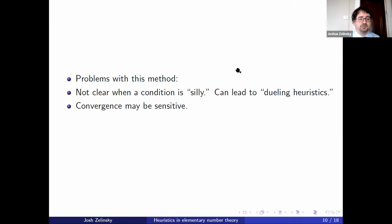Okay, but we have problems with this method. One thing we might be feeling is that we keep saying some conditions are silly and we need to take them into account. Well, it's not really clear what makes a condition silly. We had modular arithmetic, we had factorization. Are those always the only silly things? Maybe there are other things. How do I decide what's a silly thing? What am I allowed to take into account or not?